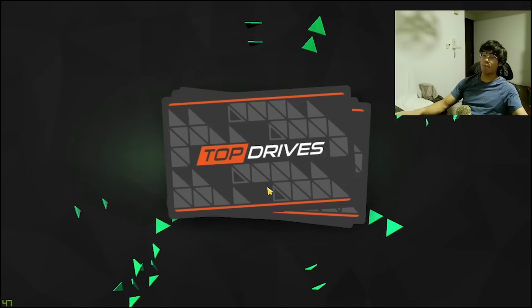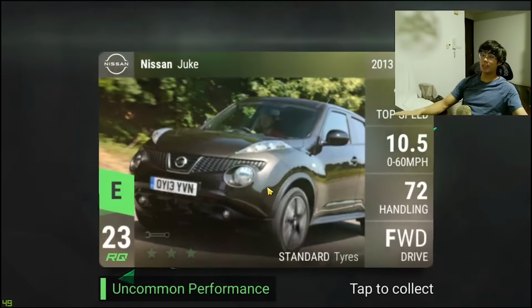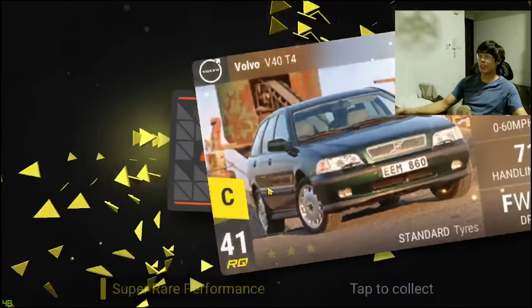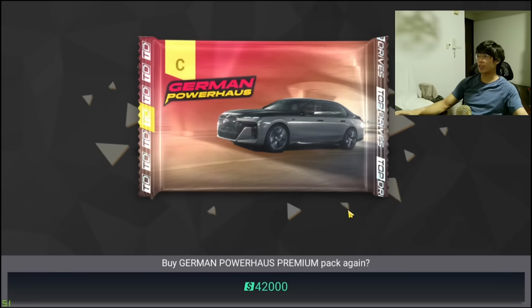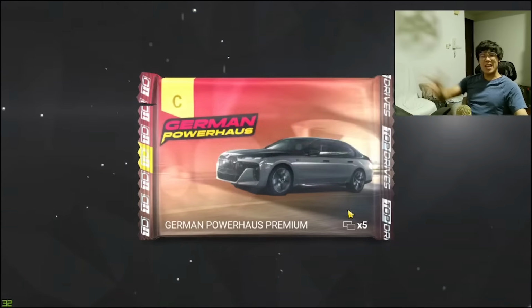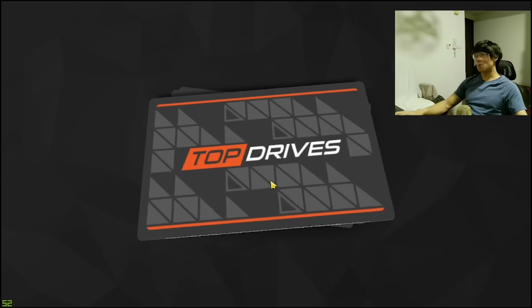Let's see what we got. Buick GL8, Fiat 600, Nissan Juke, but that's really just this update, right? It's just the newer BMWs. No BMWs there though, so let's see if we can get something else here. I didn't even get a new update car from that pack, man. I'm kind of disappointed with that.